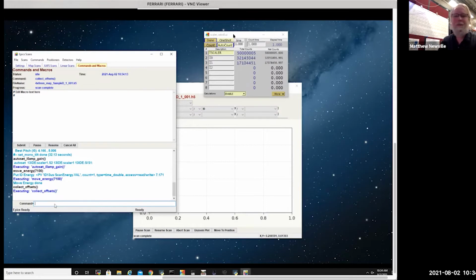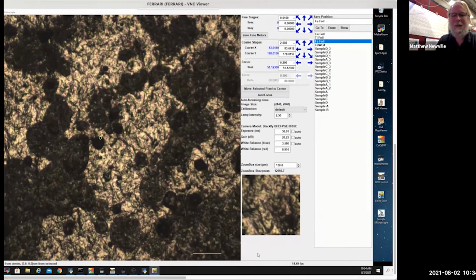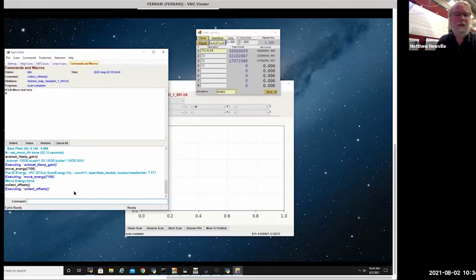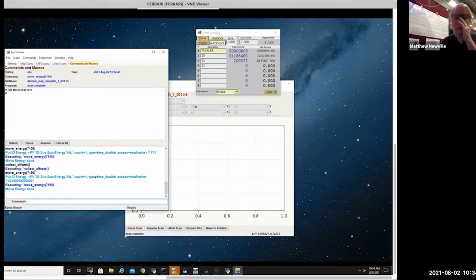Okay, so we're on the iron foil. If I move the energy to 7100, the I1 is 1.7, whereas the I0 is 3. And if I move to 7150, just above the edge, that number is going to drop dramatically to like 0.2. So that's the drop in intensity across the edge.